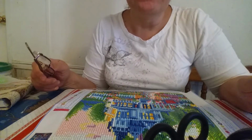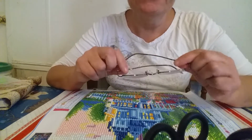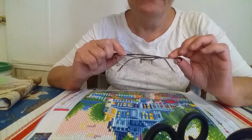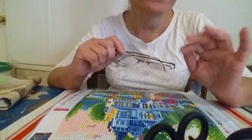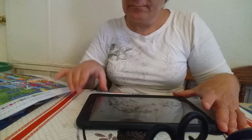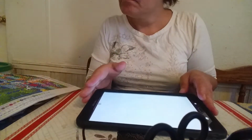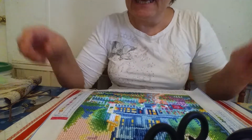Somebody asked me, yes, it is very small. And I bought these cheap readers at the Dollar Tree. I wear glasses to see far away, but as I've gotten older, my close-up vision has gone bye-bye. I use my tablet, and I have it on airplane mode.